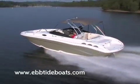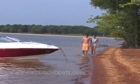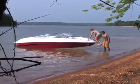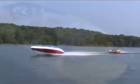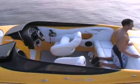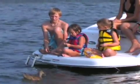But here is a quick list of available options: satellite radio, wakeboard towers and arches, swim platform carpet, drive upgrades, captain's call side hull exhaust, low-profile windshields, air conditioning, cockpit and bow covers, mooring covers, fishing packages, and much, much more. There are so many ways to individualize your boat, we recommend you visit ebbtideboats.com to build the Ebbtide that's perfect for your family.